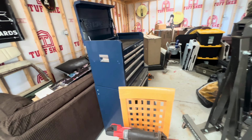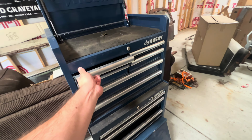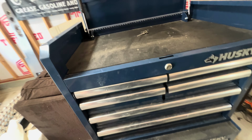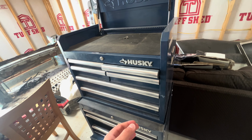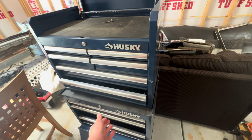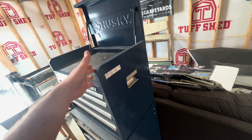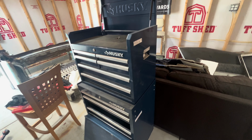New toolbox we just picked up at a yard sale for only 50 bucks. It's a great deal. Soft close drawers and everything. I mean, it's a Husky, which, I mean, they're pretty good if you ask me. My other toolbox is a Husky, and it's had a very long life. So yeah, this thing's not bad. 50 bucks. I think at Home Depot this is $450, 500-ish. So yeah, 50 bucks, what a deal.